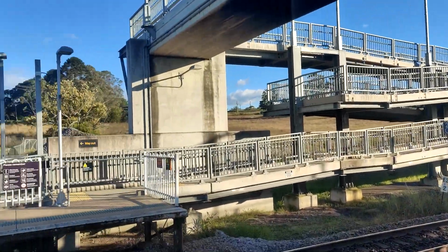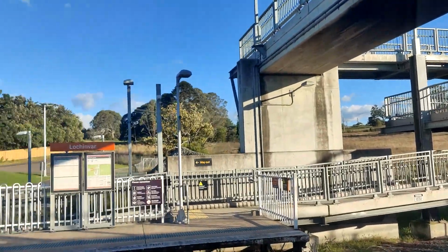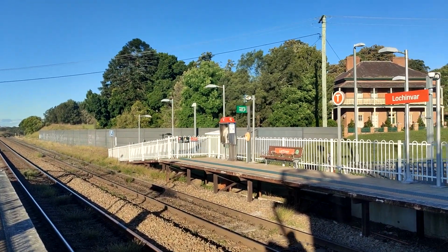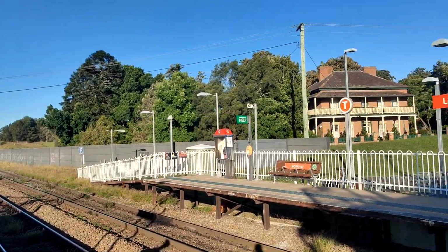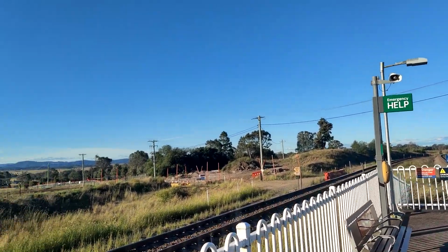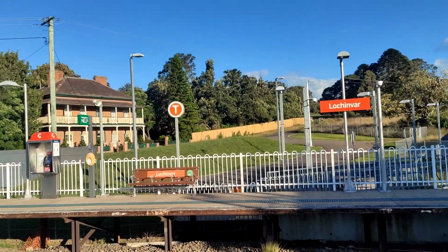I think it must have been about 12 years ago I looked on Google Maps. That was the last time the Google car went through here. And at the end of these platforms used to be the exit to the station, and there was a road and you could cross it, a level crossing, and go out from there, across, and up to the actual town of Lochinvar, which is about 3 kilometres away. Just quite a fair walk. And the station is just seemingly in the middle of nowhere.